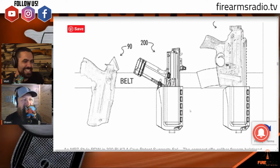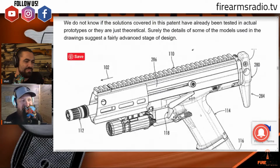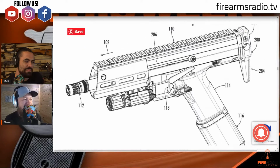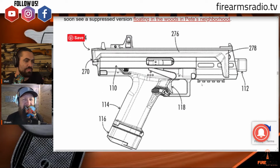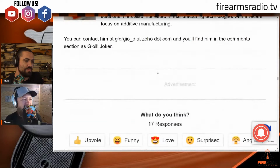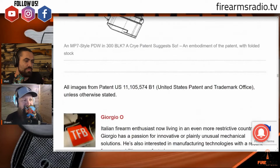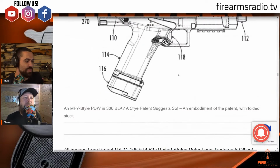At first I was like, and I'm still like, the handguard just looks like an extrusion. But it's definitely a molded polymer type deal. This might be a really good backpack gun. Might be a great suppressed gun. I don't know that I want it, but if they want to make it, I'm cool with looking at it. Brought to our attention by Giorgio, an Italian firearm enthusiast.